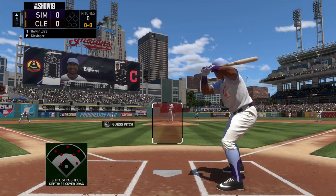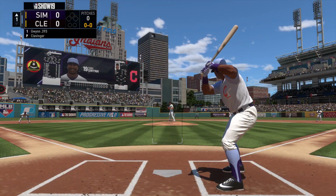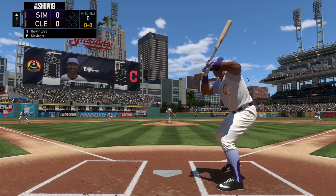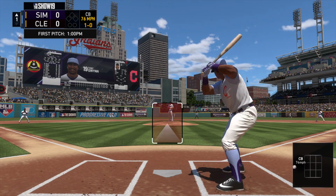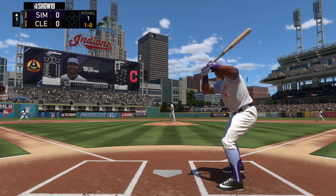Coming to the plate now, Tony Gwynn. And we are ready for some daytime baseball. Here comes the first pitch. And we are officially underway from Cleveland as the first pitch misses for ball one.